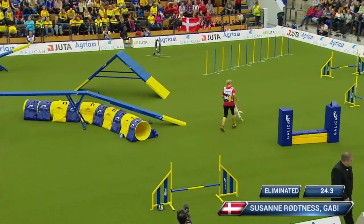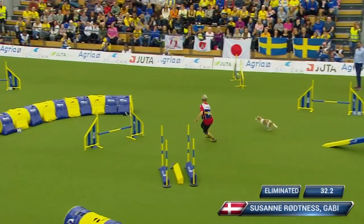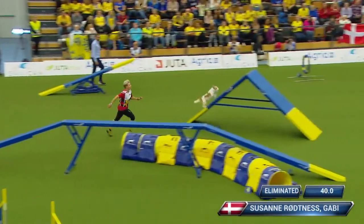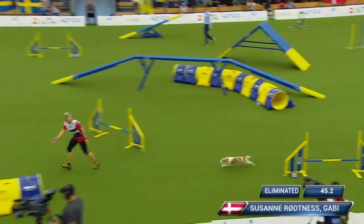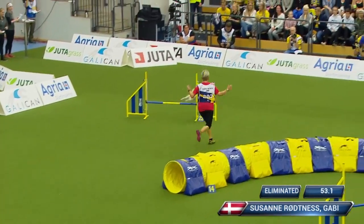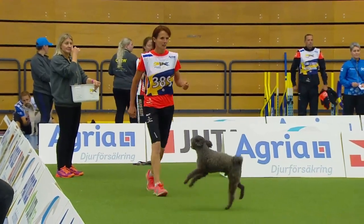Dog didn't read her blind cross, went straight over the wall jump. Many of these Parson Terriers are quite independent and going fast. This is a Kromfohrländer. Sorry. But very independent and fast. Picking its lines on its own. I got this. Unfortunate. Let's see that again. She blind crosses, maybe a tad late. Oh, the dog goes over the wall jump.